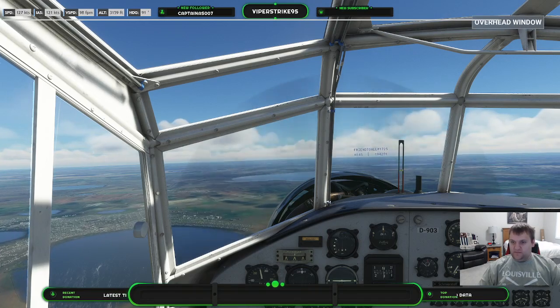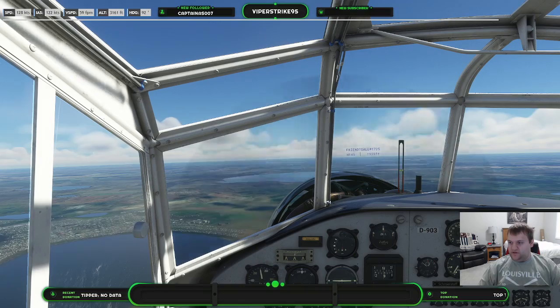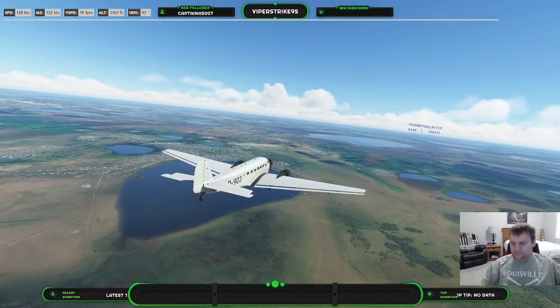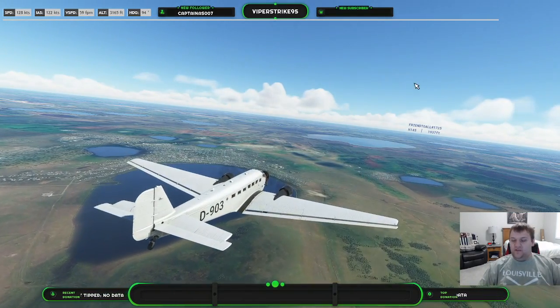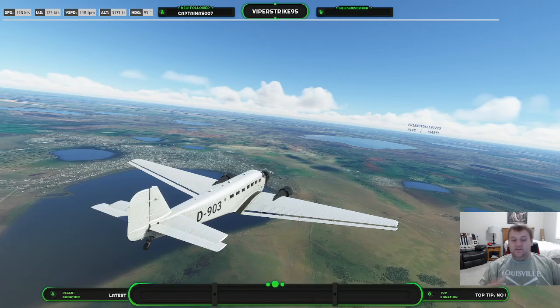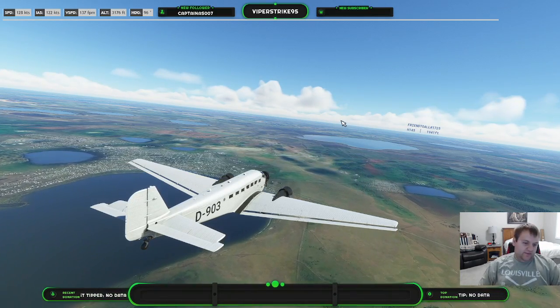Definitely very nice here. So welcome everyone in the chat. Good to see all of you here. We're flying our way to our first stop at Petropavl in Kazakhstan. We'll mostly try to follow all of those rail routes. Hey, Splasher 6, good to see you. The trip's going great. We're flying towards Petropavl.